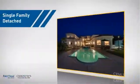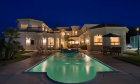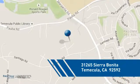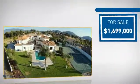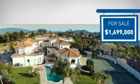This detached home is a great choice for families who want the privacy of their very own lot, and it's located in this area. Currently listed at just under $1.7 million. It offers an excellent value for the area.